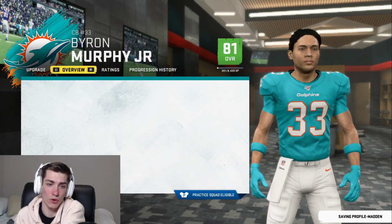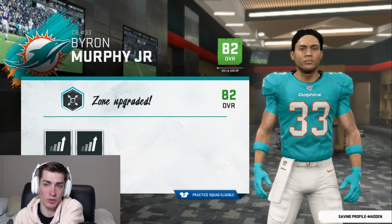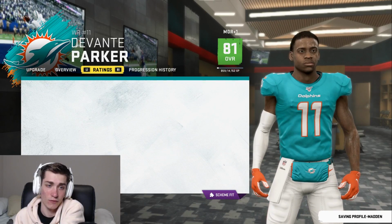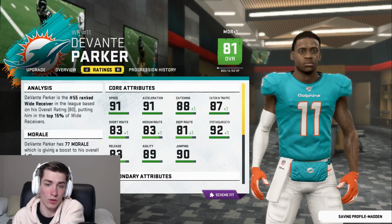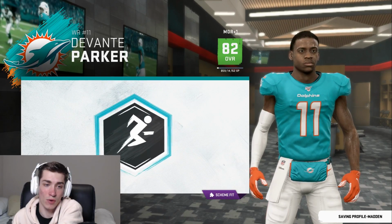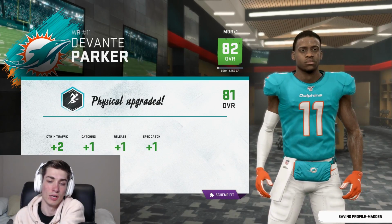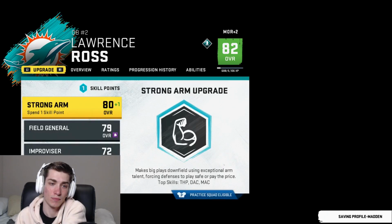Byron Murphy, who's our third cornerback. I think I'm going to just continue to upgrade zone on him because that's all he ever really plays. Getting him 90 plus, I think, would be quite significant. He has +2 zone coverage, so that's up to an 89. For DeVante Parker, 2 big touchdowns last week. Close to 90 catching. I'd love for his route running to be slightly better. He's got great spectacular catch. He's one of our jump ball receivers. We can continue to go that way, and I think we will. Physical for DeVante Parker. He gets upgrades to 4 attributes: catch in traffic, catching, release, and spectacular catch.